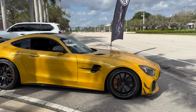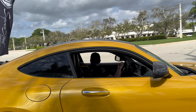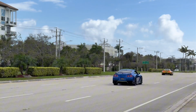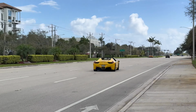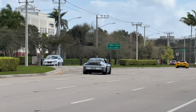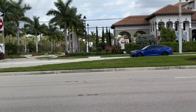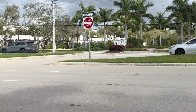All right, here's Samad leaving. He said he's gonna give us some gas. Do it. Watch out for this car, but hit it. Go. These GT3s are literally giving me the chills. It's insane. Here's another one.